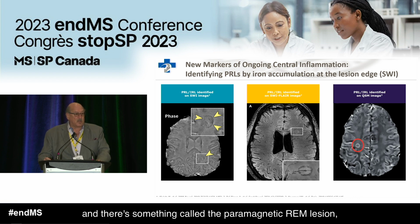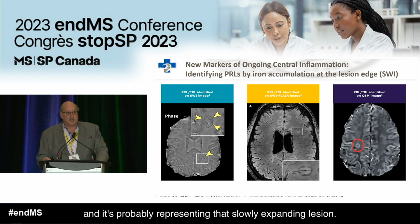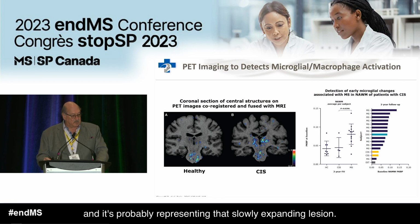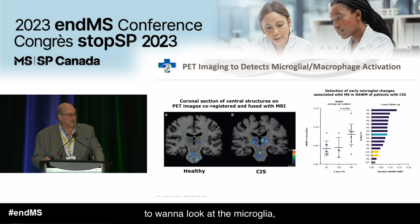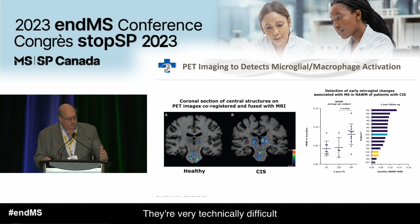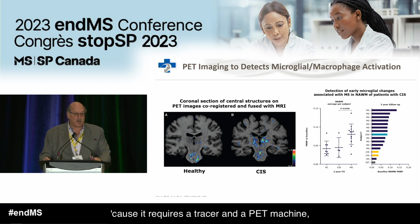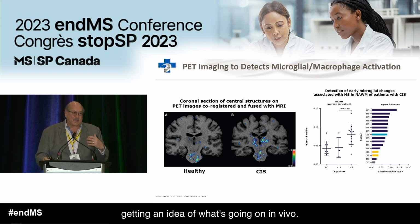And there's something called the paramagnetic rim lesion, which is also very specific to MS and is probably representing that slowly expanding lesion. And if you really want to look at the microglia, there are techniques out there to measure these. They're very technically difficult because it requires a tracer and a PET machine, but you can see what's happening to the microglia, getting an idea of what's going on in vivo.